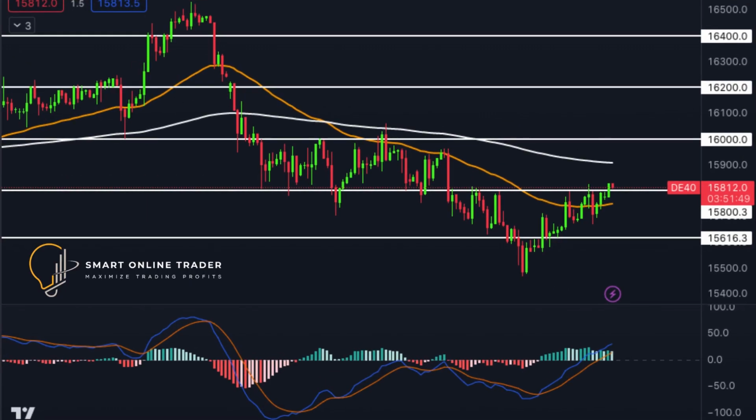Shifting focus to DAX, the German index displayed gains, with potential for bullish momentum to breach the resistance at 15,800 and target 16,002. However, bearish control could drive a decline to the support at 15,659, followed by an attempt at the subsequent support at 15,509.